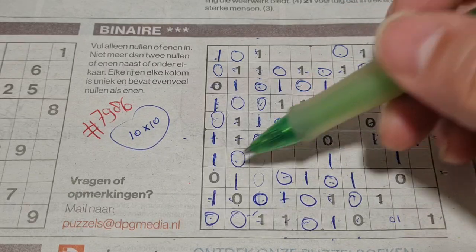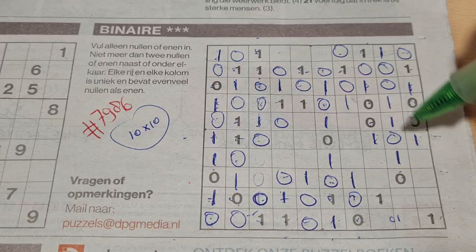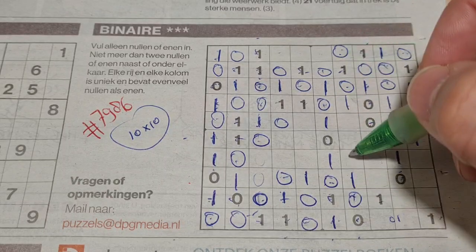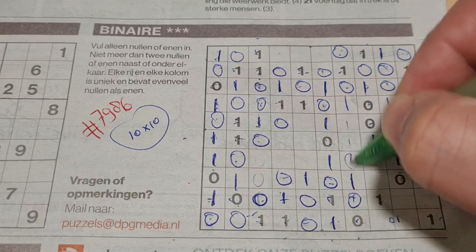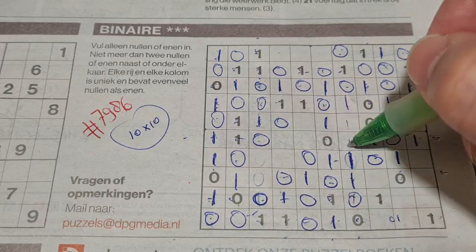And now, 1 2 3 4. We have 4 zeros in this column. If we place number 5 there, then we have 3 ones in a row in this column. Not allowed, one of the rules, so this can be zero. This should be a one. Double one, here no, there no.